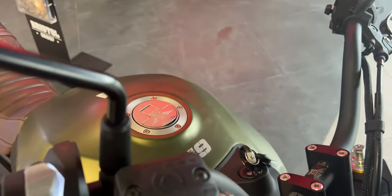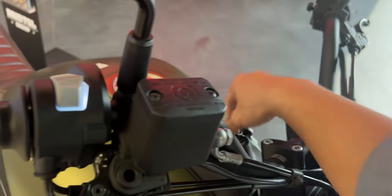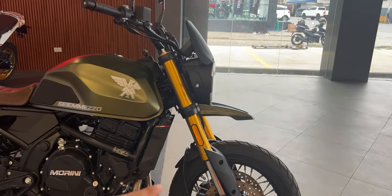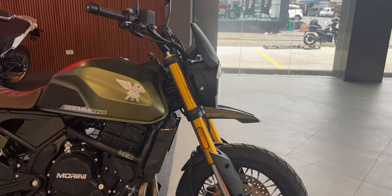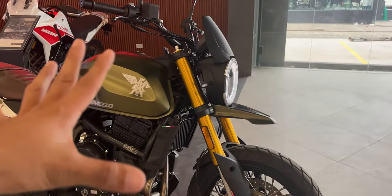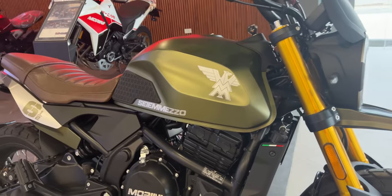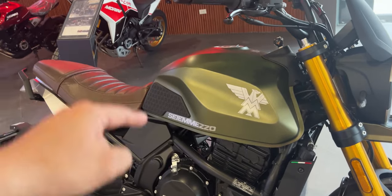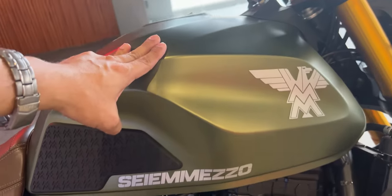And the master cylinder is branded by Brembo. And what I like about Moto Morini, sabi sa akin ni Sir Sim, ang kanilang front suspension branded din ng Marzocchi. So before we tackle that, let's go over the looks. And you know me, I like green paint job. And not just a green paint job you are getting on this one, but primo green paint job.